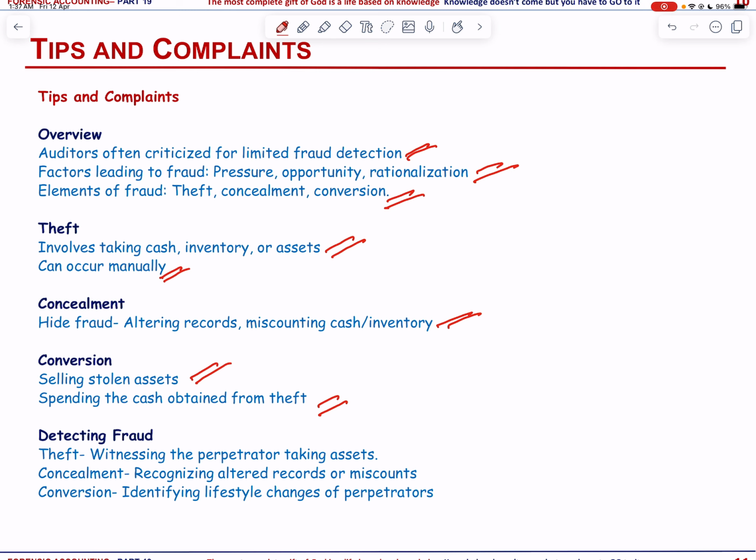Fraud can be detected in each of these three elements. For instance, witnesses may observe the perpetrator during the theft act. Altered records or discrepancies in cash or inventory counts may indicate concealment, and changes in the perpetrator's lifestyle, often seen when they spend the embezzled funds, may reveal conversion.